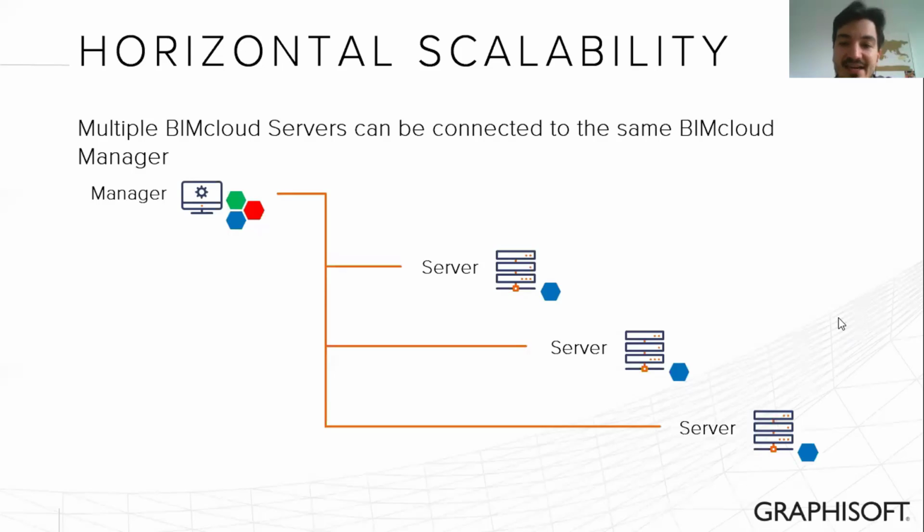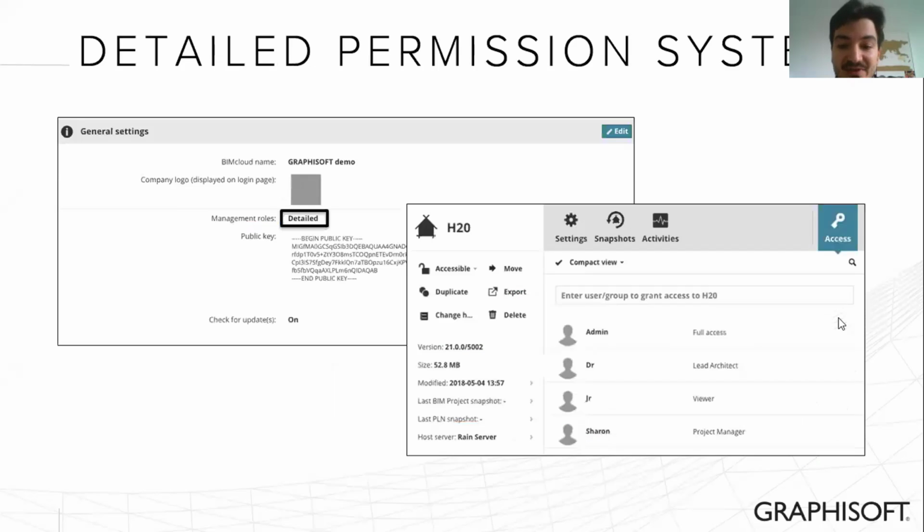This one is taken care of when it comes to the full Bimcloud, because you can add more resources easily, and even in the Bimcloud as a service, the resources are automatically scaled for you. You can have detailed permission. So if you have a large company, you can easily set up who has access to what.